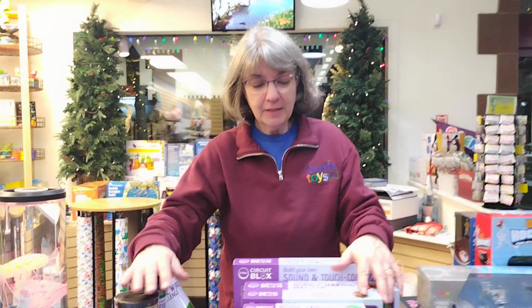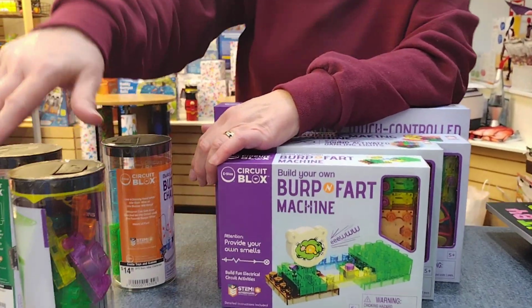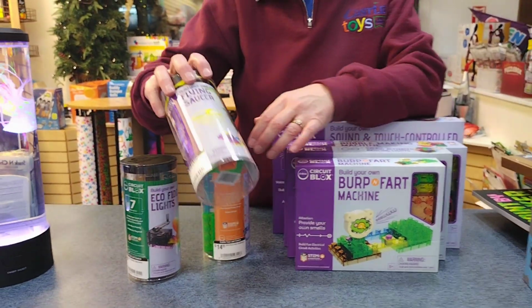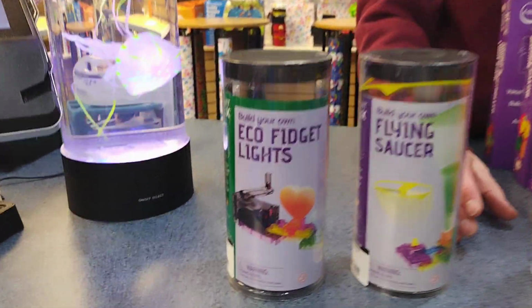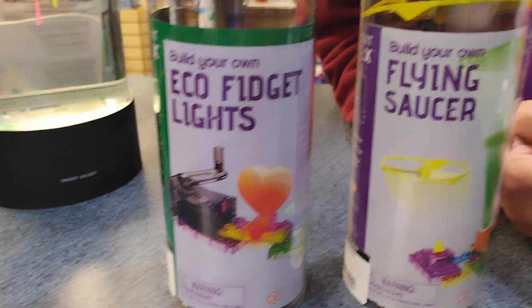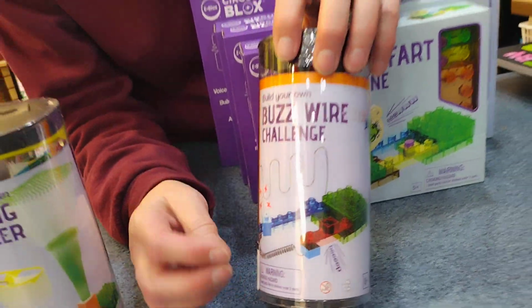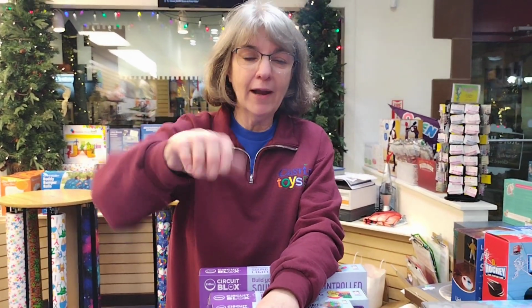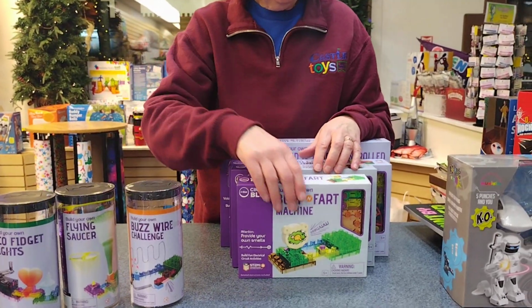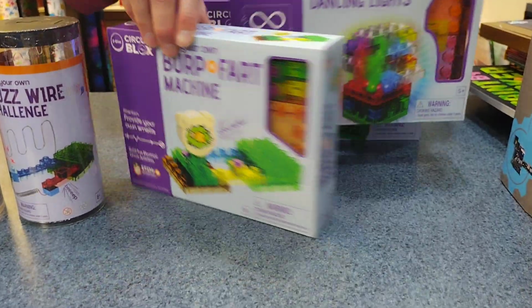And then we got in a new line of Lego type blocks. And not only are they blocks, but they're science kits. So these three are kind of stocking stuffer sizes. And these are blocks that you put together and then make things happen. I've always loved buzz challenges where you take the handle or wand and you go around the wire trying not to hit it or it's going to buzz. So there's those three that are going to be really cool. And of course, kids are into burping and farting. Yeah. Sure are.